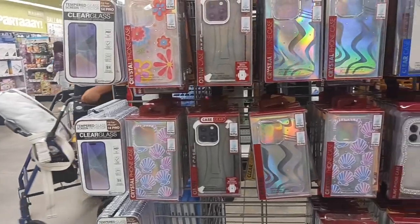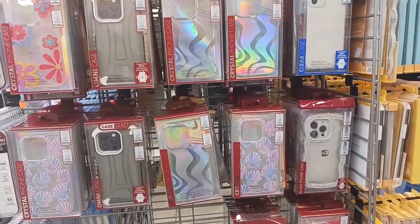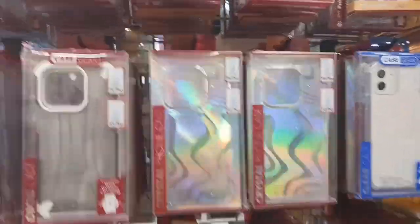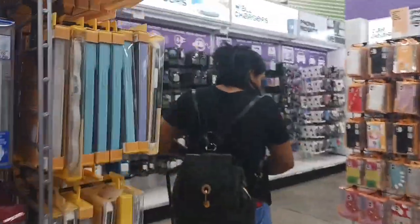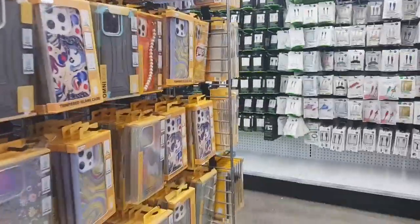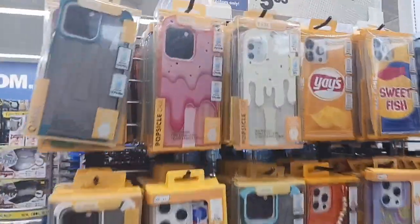All right, so moving on around to the other side, looking for my phone case. You kind of have to look through them because they have them all mixed in together. At this one, I don't know if some people moved some or didn't move some. So I'm going to go around to this side as soon as she gets out of my way because she ain't doing nothing. And these are the cases that are on my side.